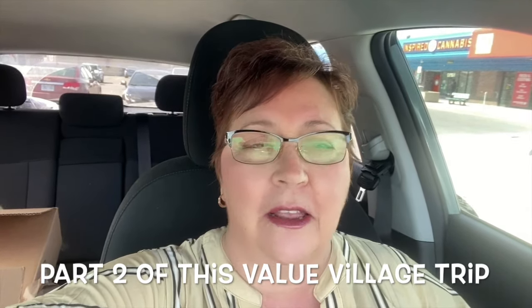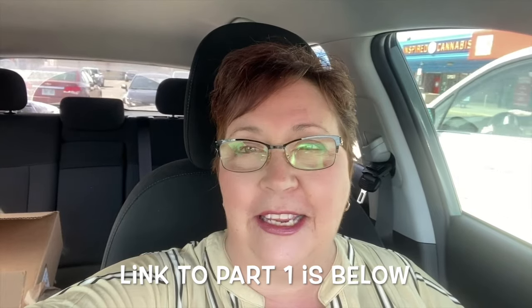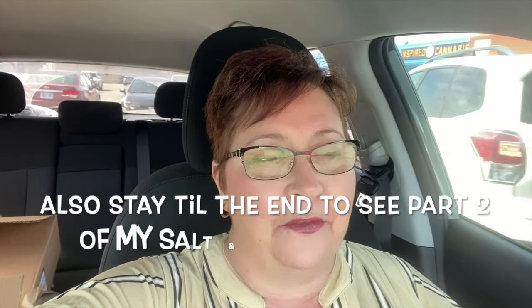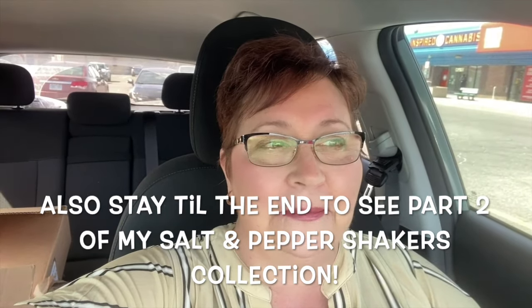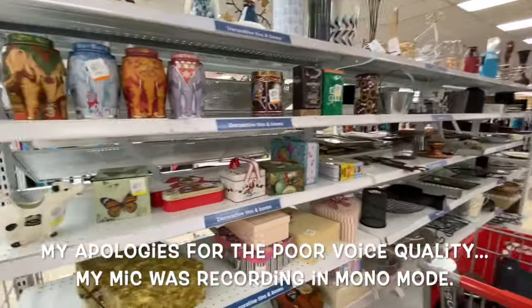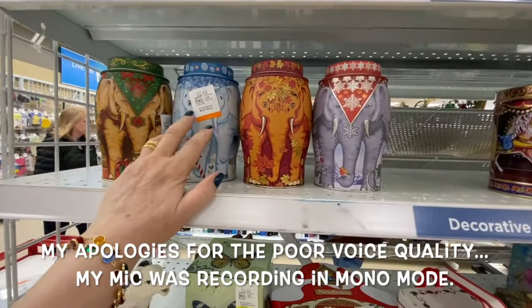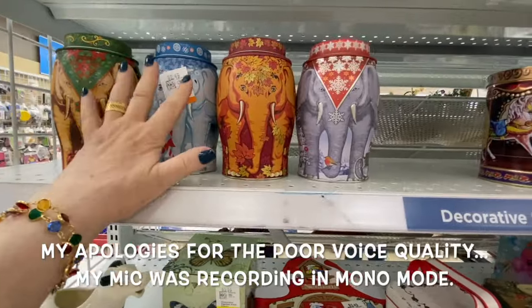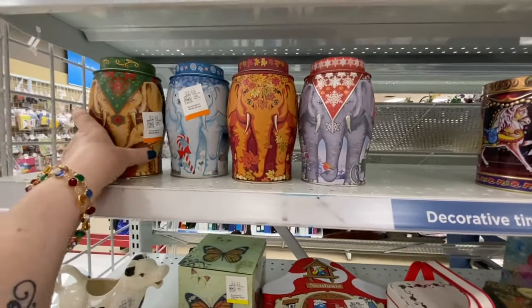On Tuesdays, that's my target day to go shop at Value Village because it is Seniors Day and I have a 30% off discount. So let's head over there. Allons-y. So this is the toy aisle and the middle aisle. These are collectibles. So it would be $10, would be $7 for me today.